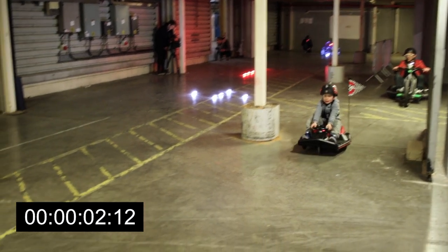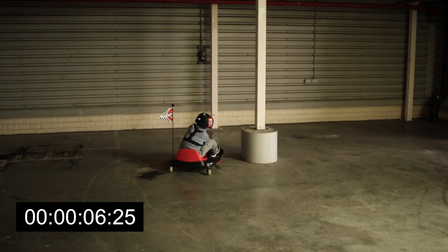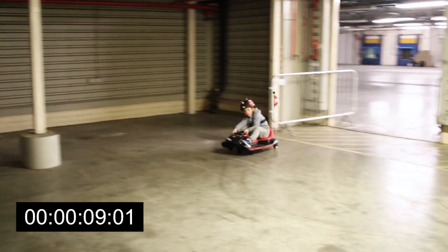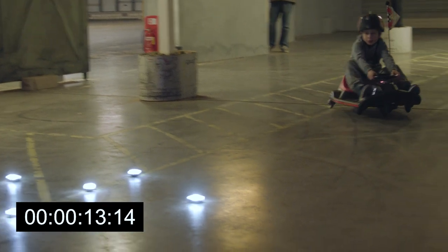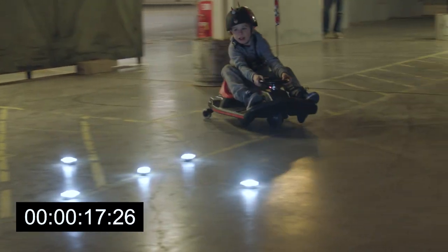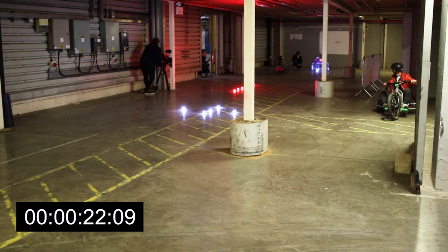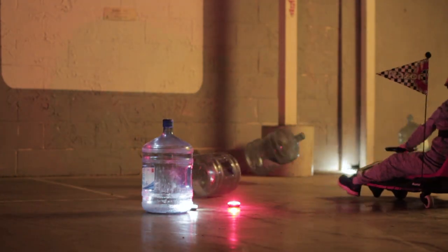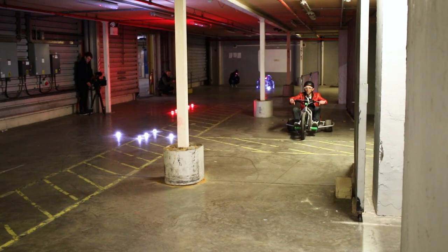Jackson needs this round to stay in contention, and I'm guessing that's why he chooses to temper his drift around the first corner. He's not holding back on the donut section though, keeping that back end out with controlled jabs on the foot pedal. And there it is, first attempt and a perfect bottle smash. Yes! 3, 2, 1, go!